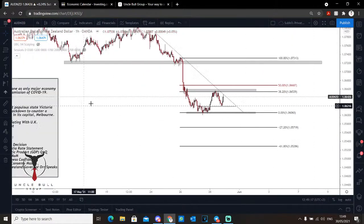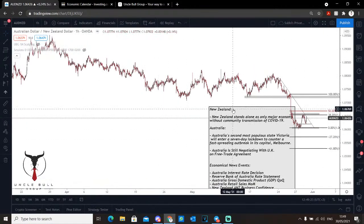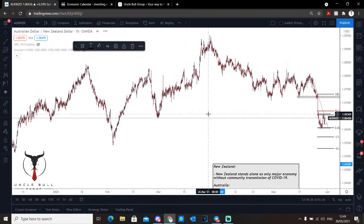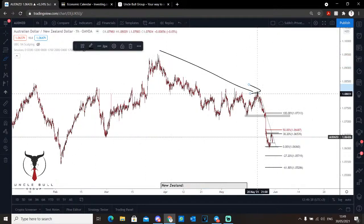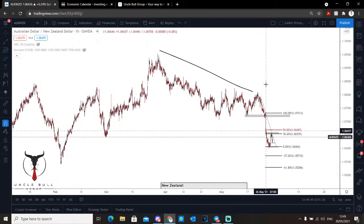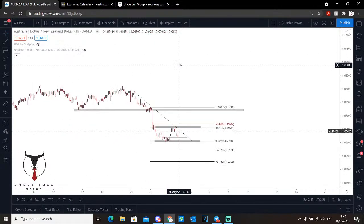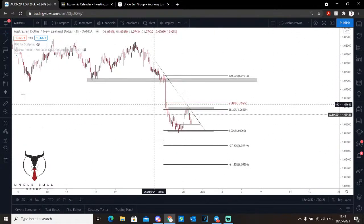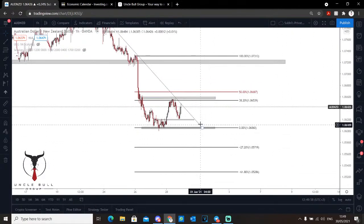So if we look at the chart from a technical perspective, let me just remove this. We can notice that since early April, since the 1st of April, we have been moving in a very bearish trend with a major drop that happened on the 20th of May, right? So that is noticeable. Now, according to our fundamental analysis, we are expecting a weak Australian dollar and a strong New Zealand dollar. That means we are expecting a continuation in bearish momentum.